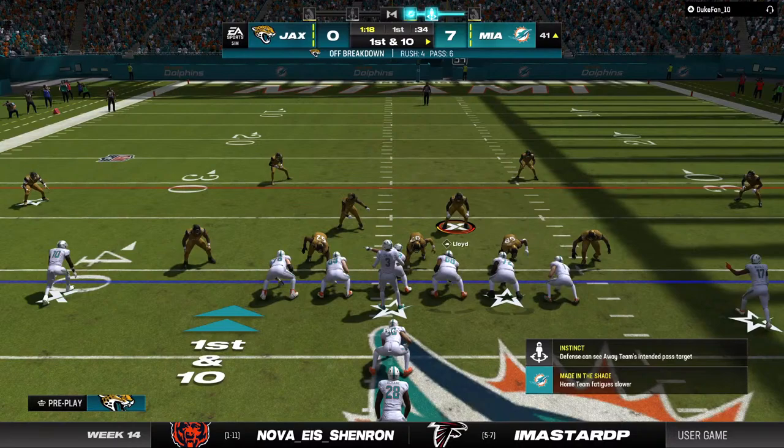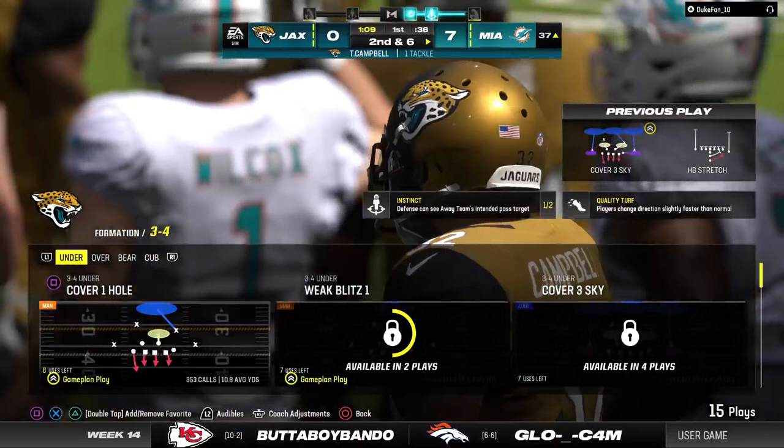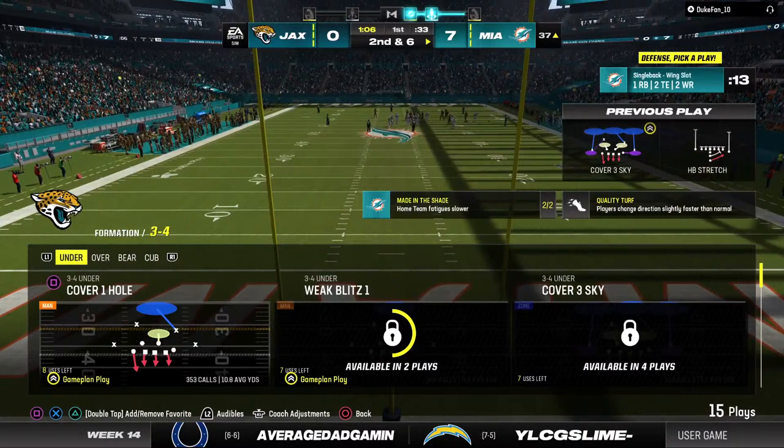Now Achane on first and 10. Down to about the 37. Well, they did throw interceptions on their last two drives, so no surprise at all they decided to start it with a running play. I'm actually a little bit surprised, though, that they got as much out of it as they did. Yeah, decent little gain. Puts them in a pretty good spot for second down.